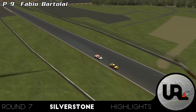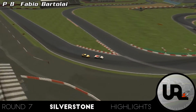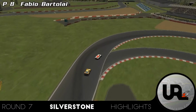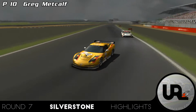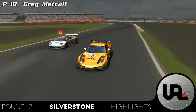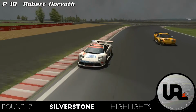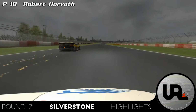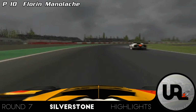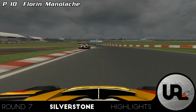Then it's Fabio Bartolai and Flori Manolacci for the lead in the AM Cup in the middle of the first stint, and Fabio Bartolai making the pass and taking first position, P8 in total. Greg Metcalf was being threatened as well by Robert Horvat, so he fell back a bit. He had made the wrong tire choice in the beginning of the race, but he's now on the right tire and he's going up the grid, first passing Greg Metcalf, now passing Flori Manolacci. So Robert back in the top 10.